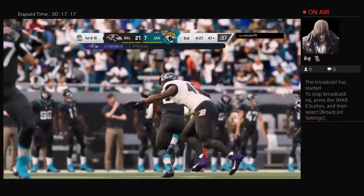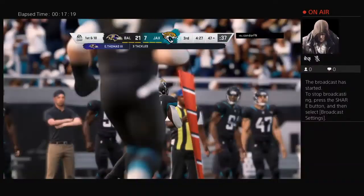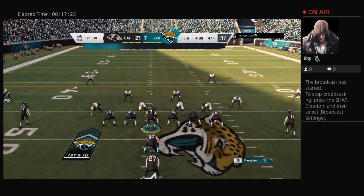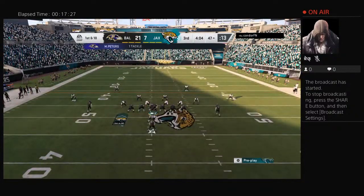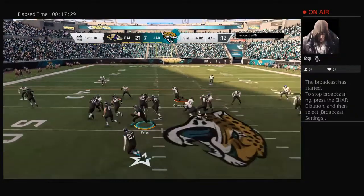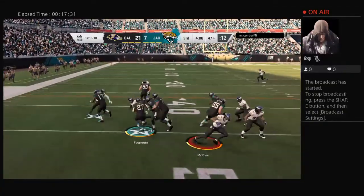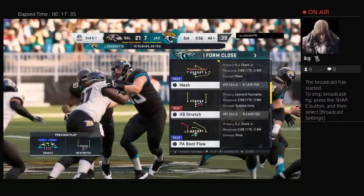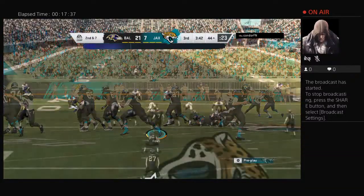The Jags picking up the first down there, a gain of 12. Back-to-back good plays have them on the move on first down. First and 10 at the 47-yard line. Going 5-3. They'll run it again with Fournette. And they will stop him after a fairly minimal pickup. A gain of 3, second down.